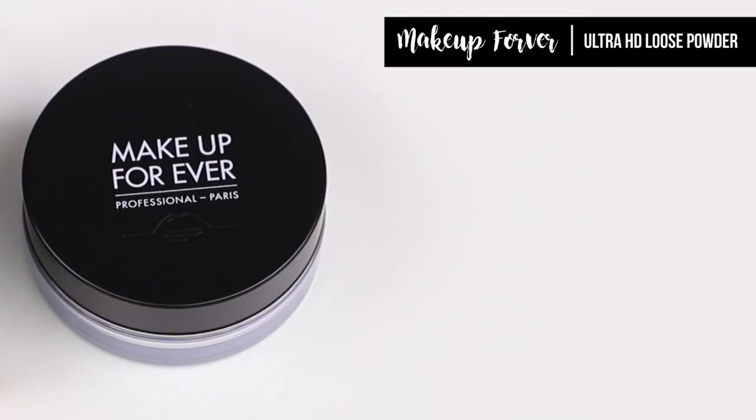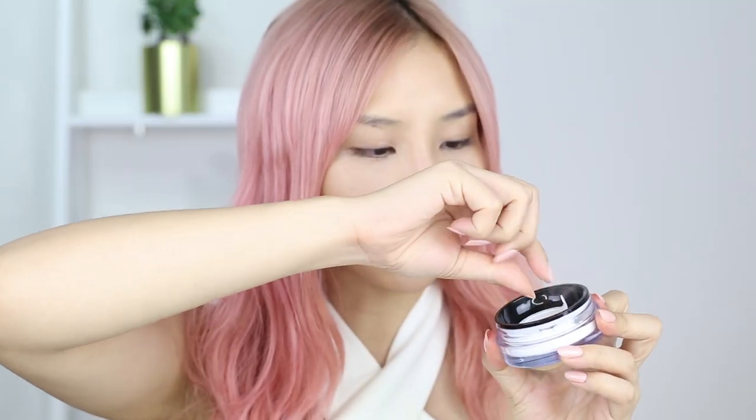Moving on to the second product I got from Sephora. This is the Makeup Forever Ultra HD Loose Powder. This one is a revamped version of the old one. However, this one is more transparent and lightweight and it helps to blur away your imperfections. Let's open it up and try it out.